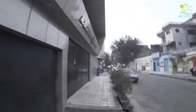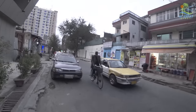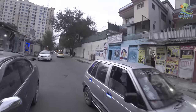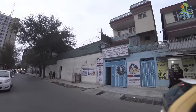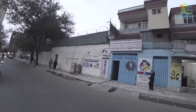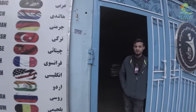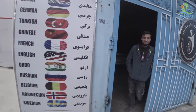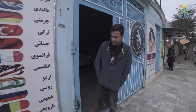There are not too many options. But one thing you can find is a language academy over there. Look, you can learn all kinds of languages. Yeah, German, Dutch, Arabic. I'm wondering how many Dutch students they have here. You see there's a Dutch flag even. It's a language school here, yeah? So you can learn all these languages? Very interesting. But Belgium is not a language.